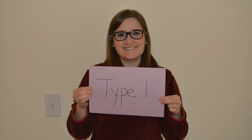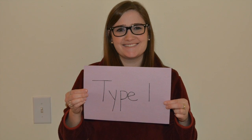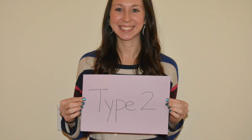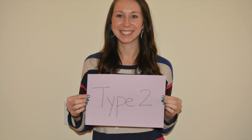People with type 1 have changes in pigmentation of the skin, hair, and eyes. They have eyes that are widely spaced apart and some degree of hearing loss. People with type 2 have the same characteristics as type 1 except for the widely spaced eyes. Sophia, our sign language professor, has type 2.